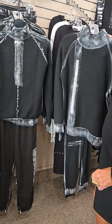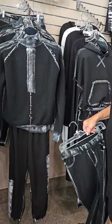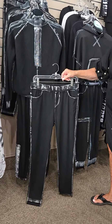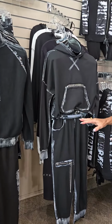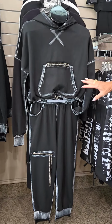These are like heavier knits for fall coming up when it gets cooler. They also look really neat with our little lightweight pant that has the painting down the side too. So you can mix or match any of these up, which really work really well, but they are really, really one of a kind. These are two-piece sets right here by the same company, Zanza Couture.